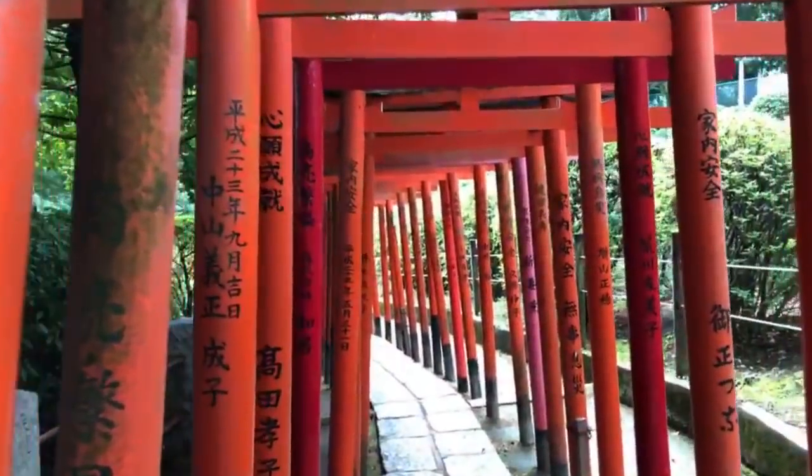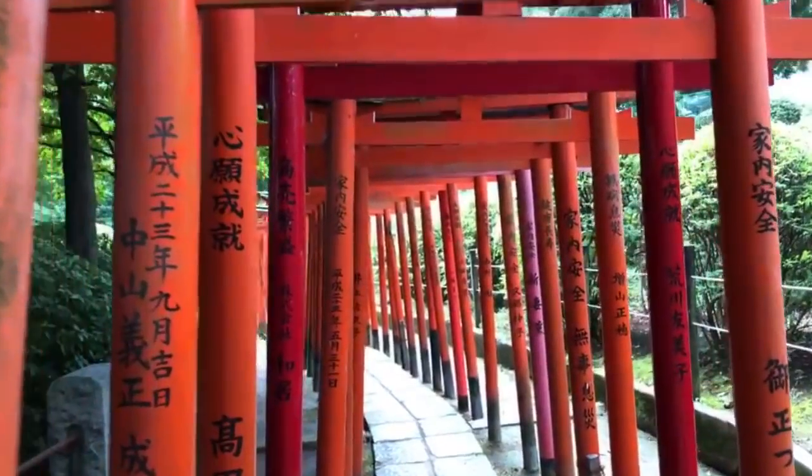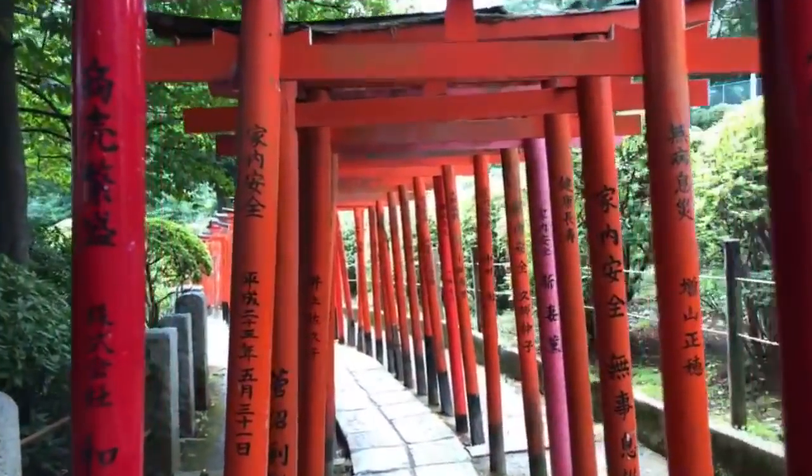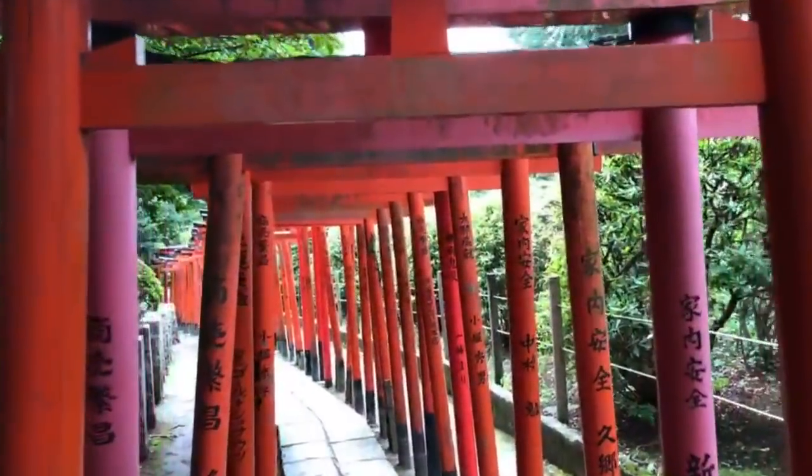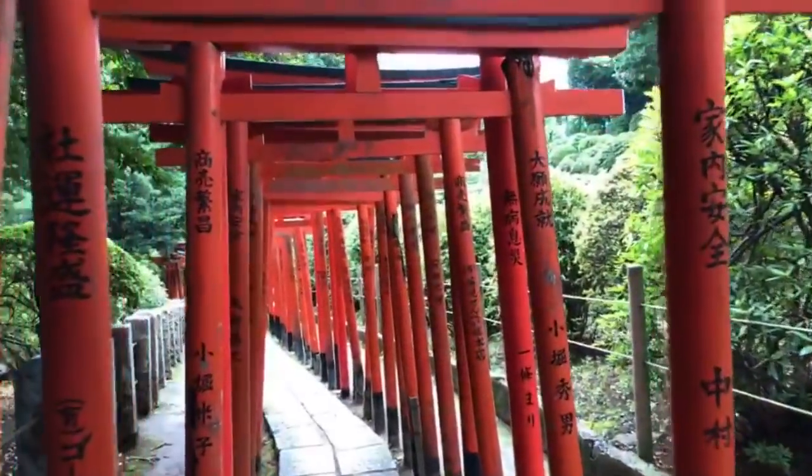I don't know if my battery will last that long, but I'm not going to run, dude. But isn't this cool? Torii are just so awesome.